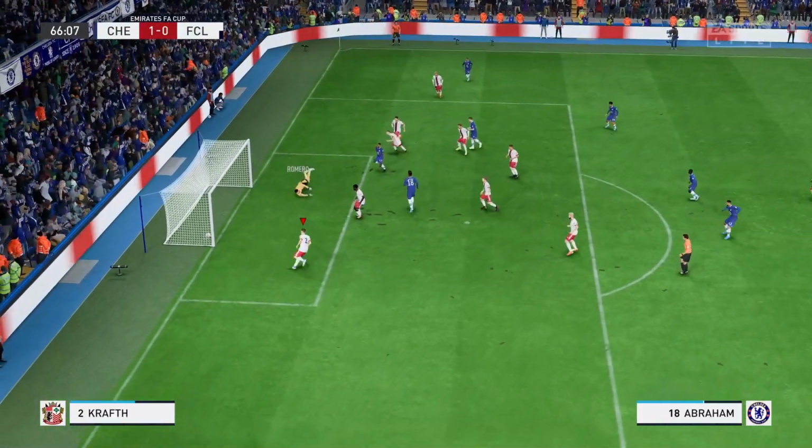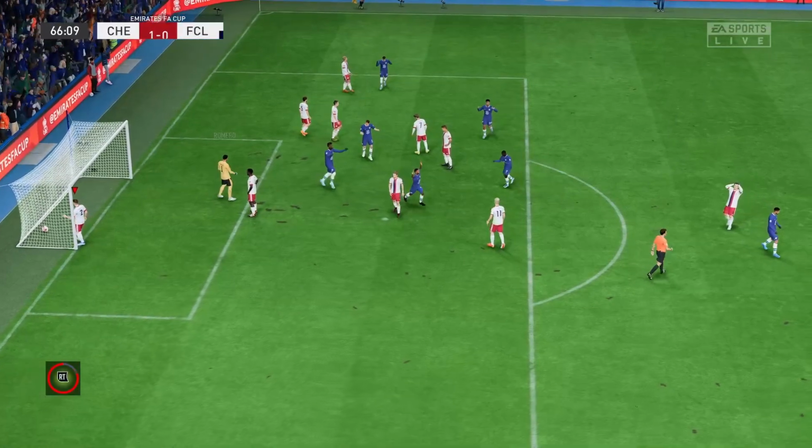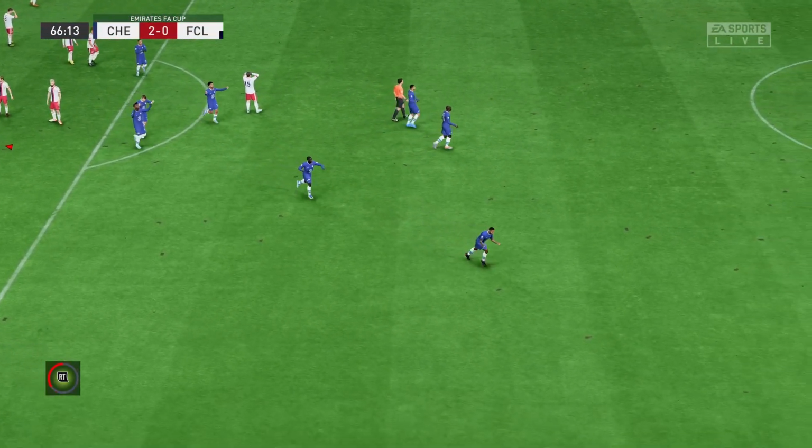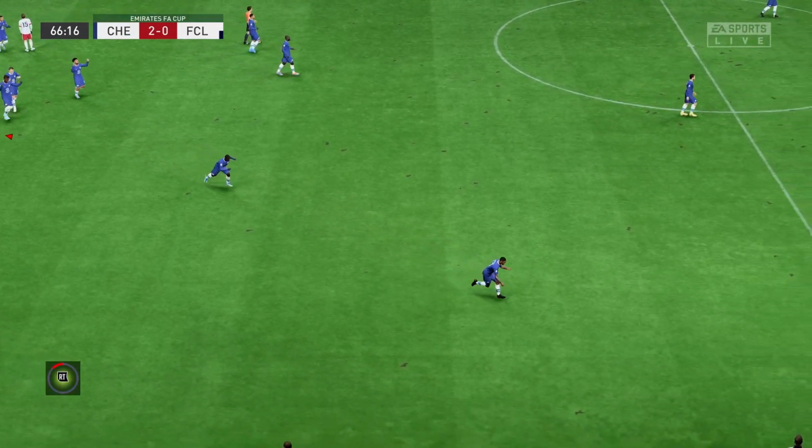Sterling, can he finish? Well, it's all going so swimmingly for them here. Another goal. And now it's a matter of avoiding any silly mistakes.